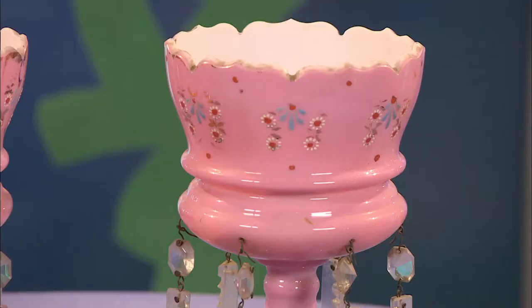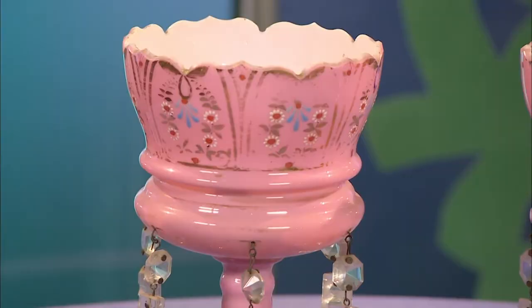And are these something that you like yourself? No, I don't. Don't like them at all? They're not my cup of tea. I can understand perhaps why you said that, because they're probably not really modern taste, are they? No. This is what I would call typical Victoriana. Quite often you'd have them on a mantelpiece either side. They come in all shapes and sizes and colours, these.